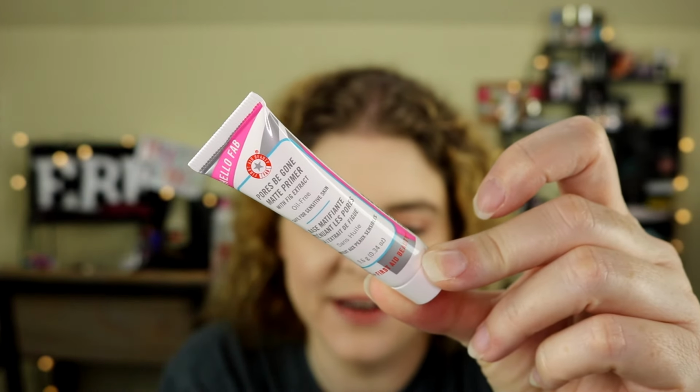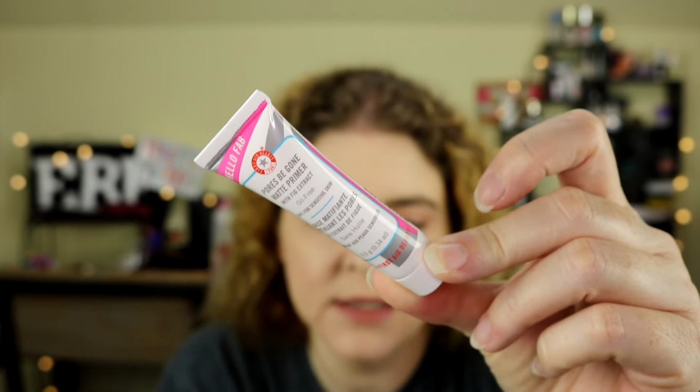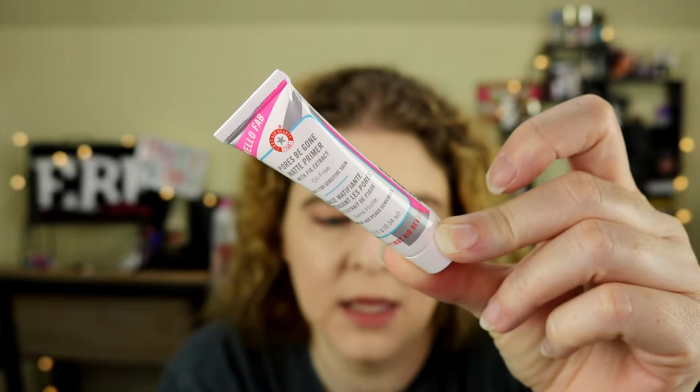Obviously, they're there. I'm not going to get rid of them entirely, but I do like to try. So this is, again, the First Aid Beauty Hello Fab Pores Be Gone Matte Primer.